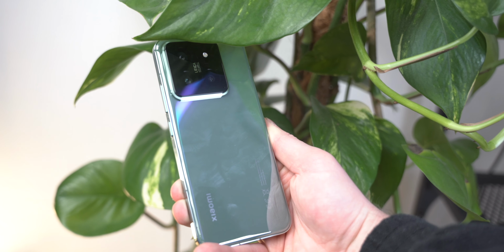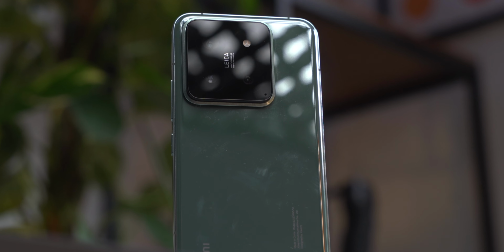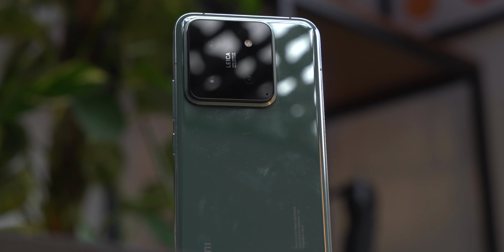The one thing about that back glass though is that it's a bit of a fingerprint magnet with its glossy finish, so a case could be a good idea with this because if you have a look at it from whatever angle you hold it or you view it, there's just fingerprints everywhere.